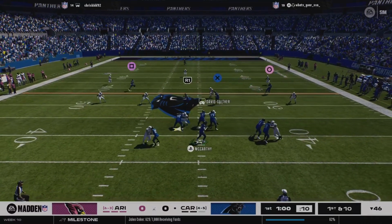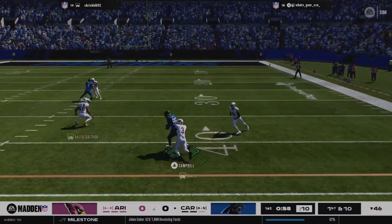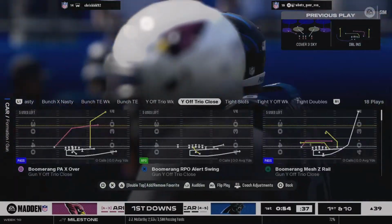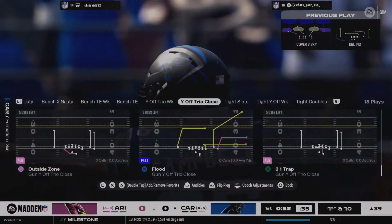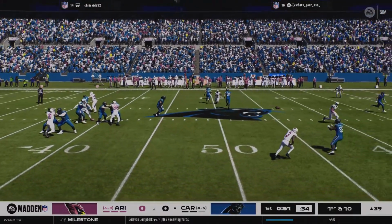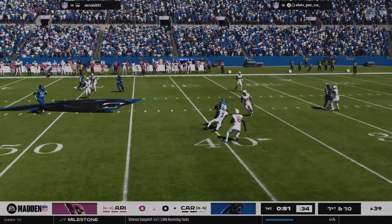McCarthy now to throw on 1st and 10. Move this one down inside the 40-yard line. Give them 15 more on that one. They are on the move. It's a first down.